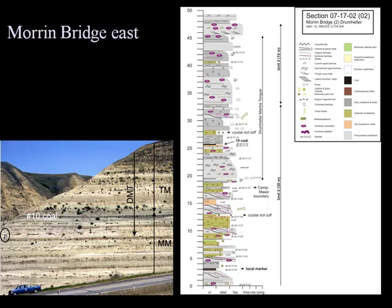This is the Morin Bridge, just east of the bridge on the hill. Some of you may actually be familiar with this outcrop. And you can see the different strata, the different colors and tones indicating different horizons. And there's a person for scale, truck for scale.